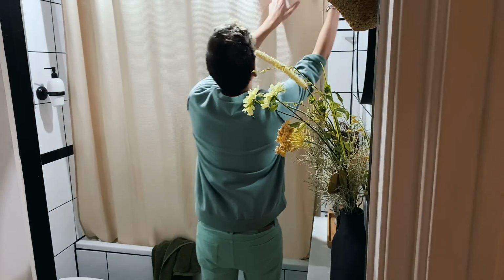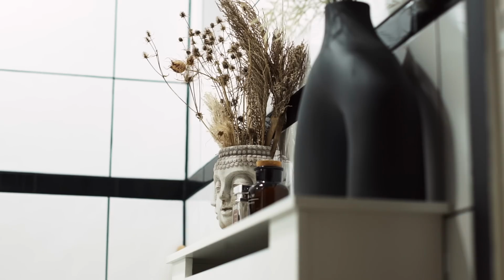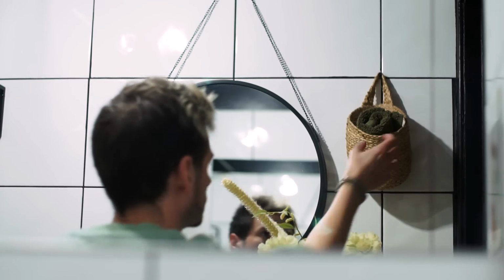The bathroom has had a major glow up. I replaced the lighting, restained the grout, and the nasty blue border tiles got a fresh coat of black tile paint. I use hanging baskets for my storage, which means I can hide all my toiletries out of sight, and it also adds a little bit of texture to the walls.